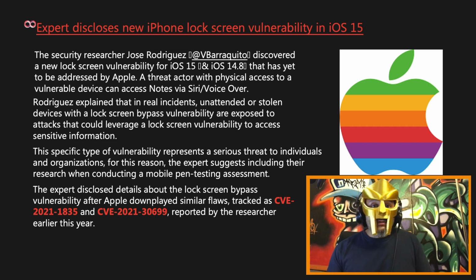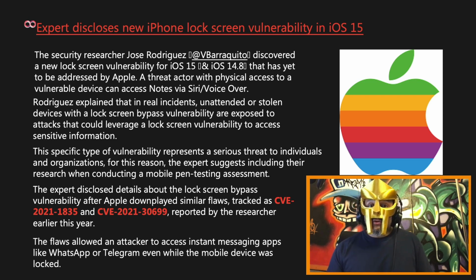The expert disclosed details about the lock screen bypass vulnerability after Apple downplayed similar flaws, tracked as CVE-2021-1835 and CVE-2021-30699, reported by the researcher earlier this year. The flaws allowed an attacker to access instant messaging apps like WhatsApp or Telegram even while the mobile device was locked. Rodriguez explained that Apple partially fixed the issue and did not involve him in the test of the released patch. Then, the expert proposed a variant of the same bypass issue that leverages Apple's Siri and VoiceOver services to access the Notes app.